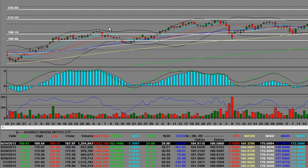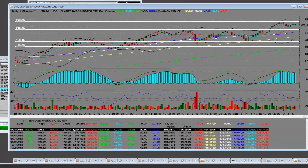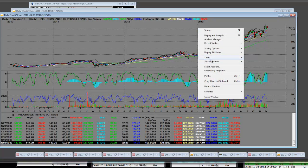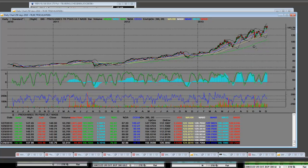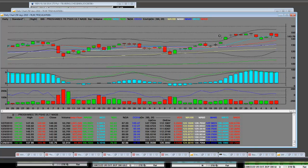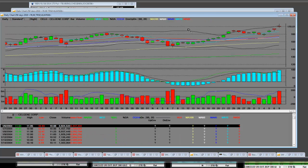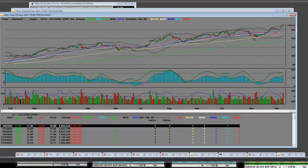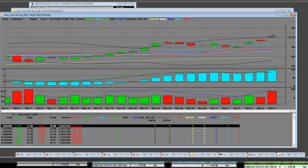Not only that, when we take a look at the bellwethers, we're going to take a look at BIIB, which is a bellwether biotech company in calendar 2013. They've been on fire, and we have a daily reversal. That's BIIB. Celgene is in the sector, and it's been one of the greatest stocks of calendar 2013 in this whole biotech, and it too has a distribution panel.